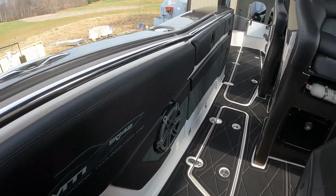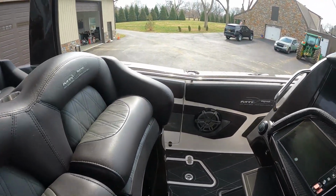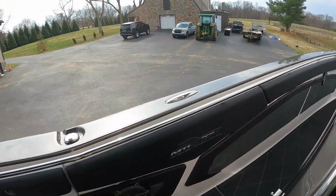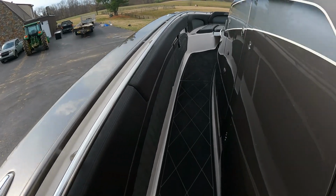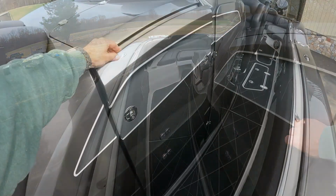Moving around, there's JL audio speakers with a Fusion head unit. And now what we'll do is we're going to take a look at the small cabin area.